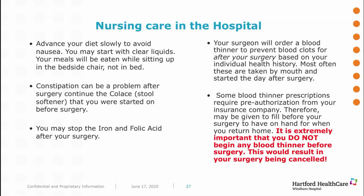Your surgeon will order a blood thinner to prevent blood clots for after your surgery based on your individual health history. Most often, these are taken by mouth and started the day after surgery. Some blood thinner prescriptions require pre-authorization from your insurance company. Therefore, a prescription from your surgeon may be given to you to fill before your surgery to have on hand for when you return home.